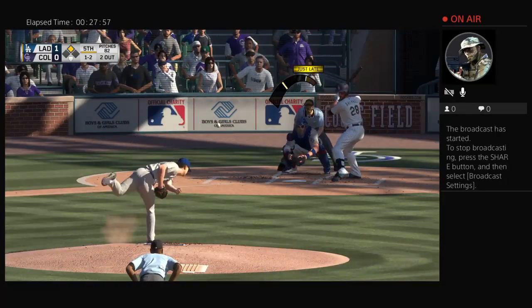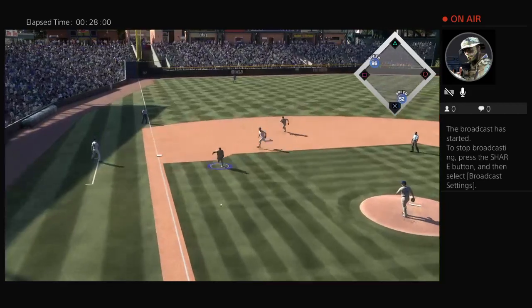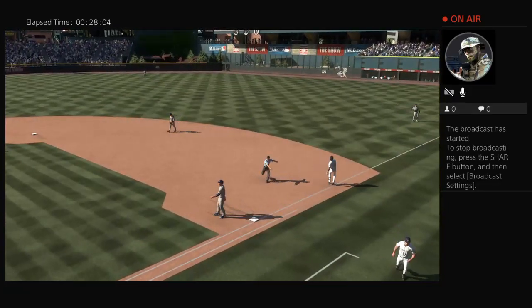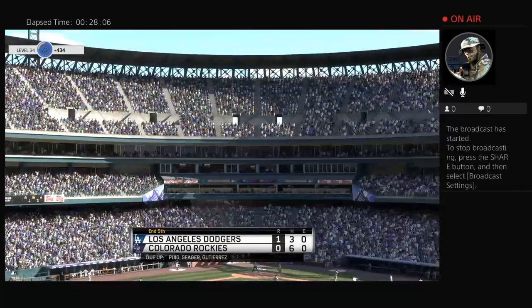Kazmir sets. Here's the 1-2. Chopped weakly to the left. And the throw just does beat him at the bag, so the side is retired.